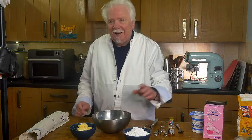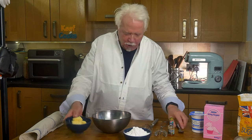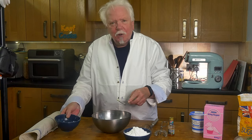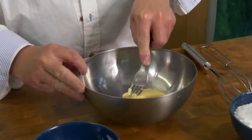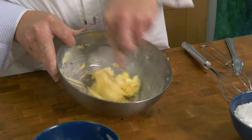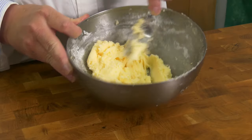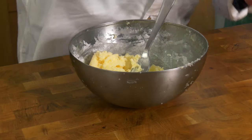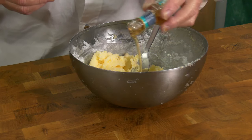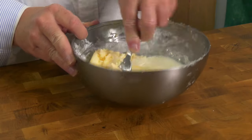So I can't be bothered washing all the mixer stuff, so I'm going to try and do this by hand, just to show that it can be done. Okay, that's about the best I can do. So now I'm going to mix in the sugar. That's about as smooth as I can get it. So I'll add the vanilla essence and a bit of cream and mix those in.